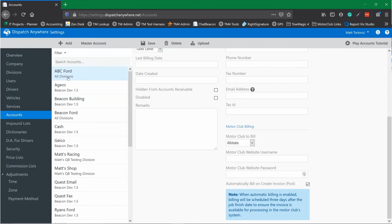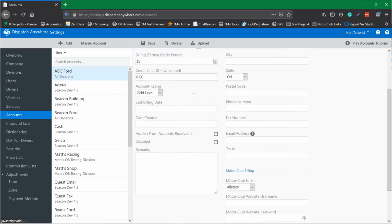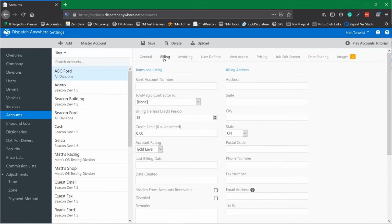So just a quick way to update your username and password. Again, if you're not seeing this for some reason in your database, give us a call. We may have to still turn it on for you, but it should be, again, settings, accounts, whatever the account is, and under billing here.